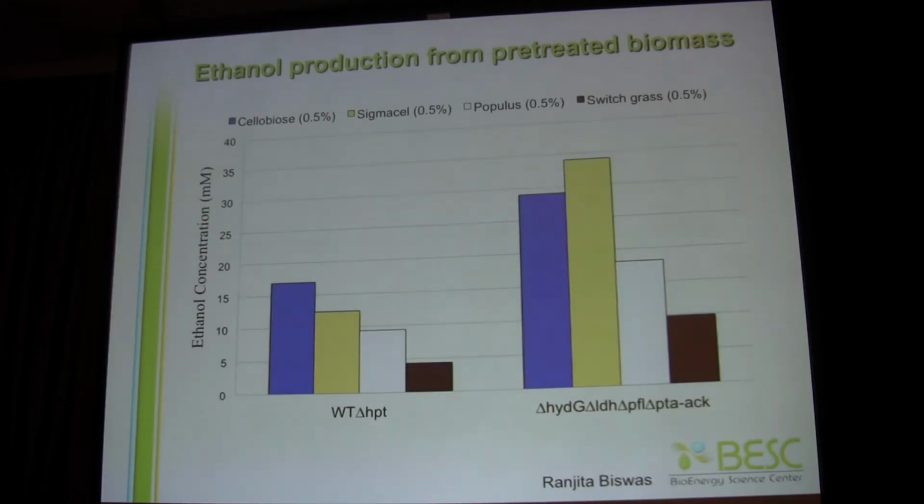This also holds true for pretreated substrates. So this is the cellobiose and the Sigmacell crystalline cellulose. And then in white is acid pretreated populus, and in black is acid pretreated switchgrass. While the wild type converts some of it to ethanol, the engineered strain produces more than twice as much from each of the pretreated real-world substrates.